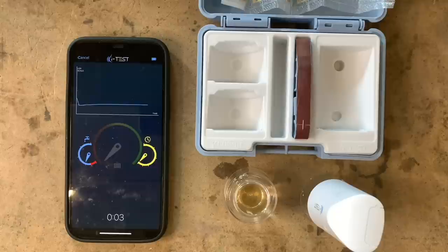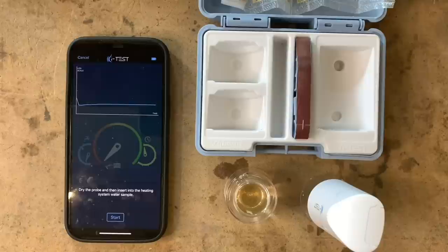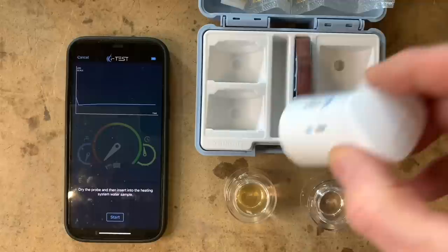So you now can see that that's taken a base measurement. It now says dry the probe and then insert it into the heating system water. So just gonna shake that off. That's all you need to do and then place it into the heating water and press start.